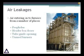Since pressure inside the heater is negative, all air leakage must be eliminated. To minimize the air leakage into the heater, all peepholes must be kept closed. The header box doors must be tightened. Recently we saw an installation where there was a gap of half to 1 inch on the header box bottom. This gap allows air to get into the heater.